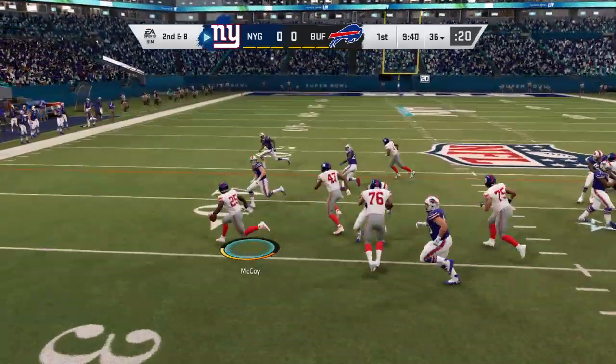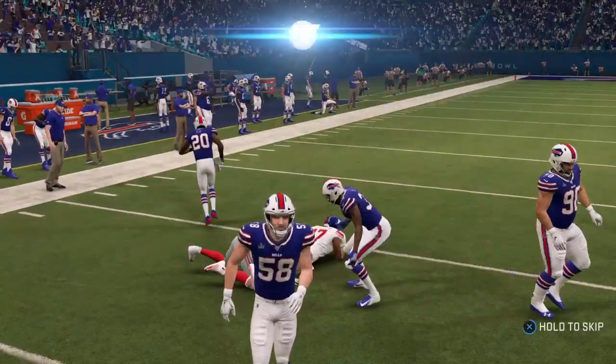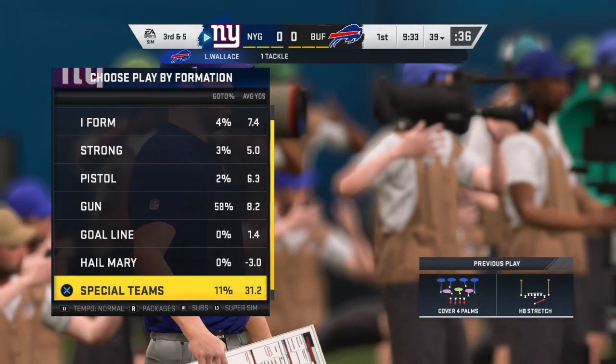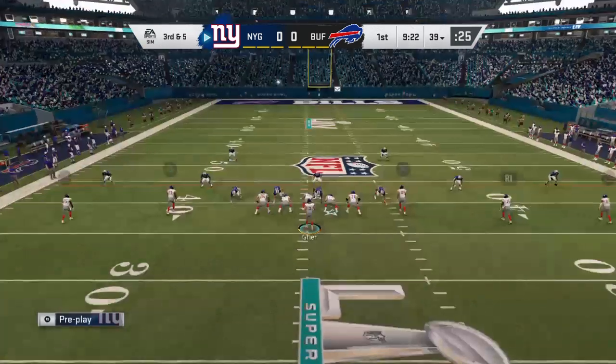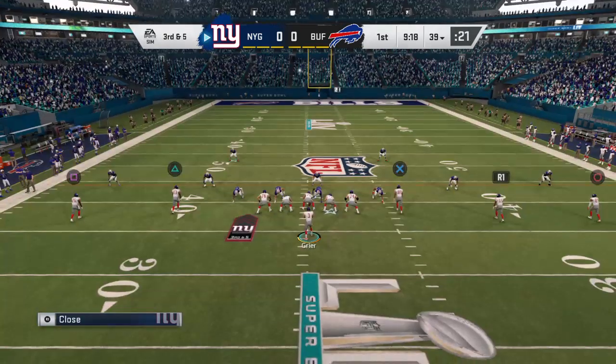Now it's LeSean McCoy. First carry against his former Buffalo mates. Give him 3 on the run there. Now they're looking at a 3rd and about 5. Well, I think that's what they're going to need to do here in the first half. You've got to take some pressure off of this young quarterback, and no better way to do it than to establish the running game early.